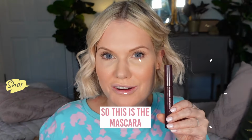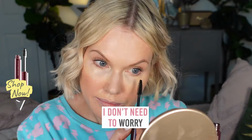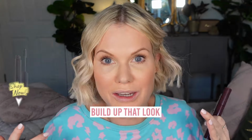So this is the mascara, and I've put 2 coats on. It's really quick to apply. It does not budge or smudge, so I don't have to worry about rubbing my eyes. You could do 1 coat and it look more natural, or you could keep going with it and really build up that look.